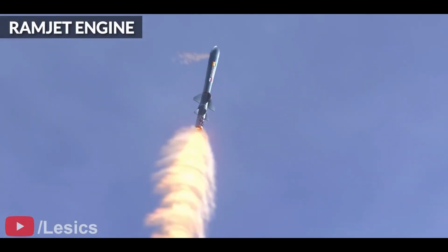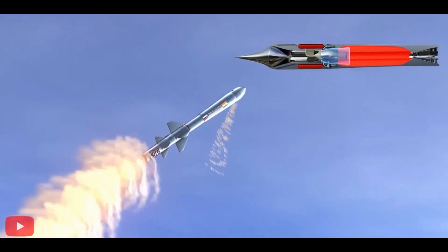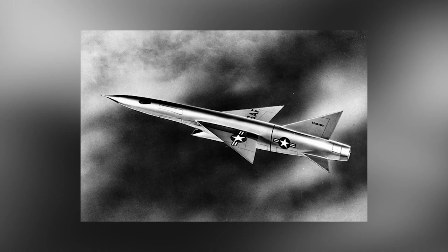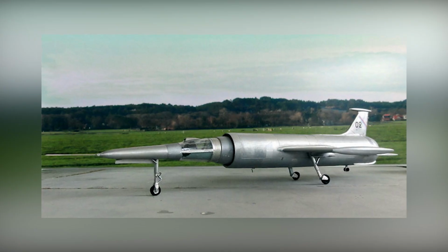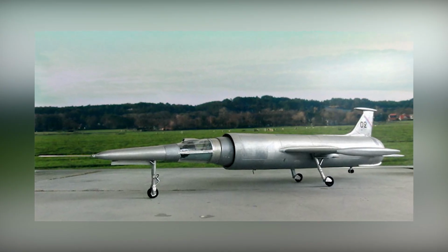The challenge with ramjets is that they don't work until a craft is flying at Mach 2 or above, and they don't become truly effective until Mach 3. So, jet engines typically operate up to roughly Mach 2.